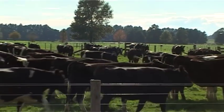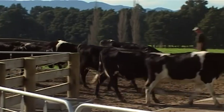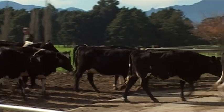So Tom went back to the UK to explore again with the idea that we need somewhere to stand cows off. And the first one of these came out about 12 years ago. And from then it's just growing. The first one was sold to a neighbour and then they've just grown in clusters.